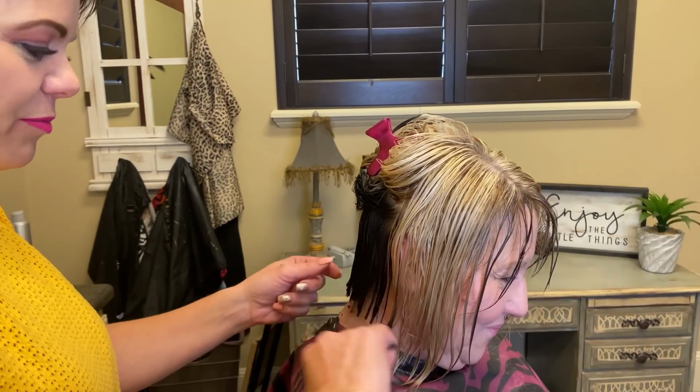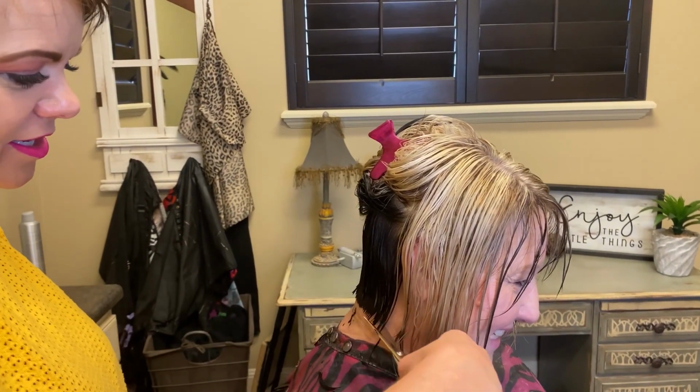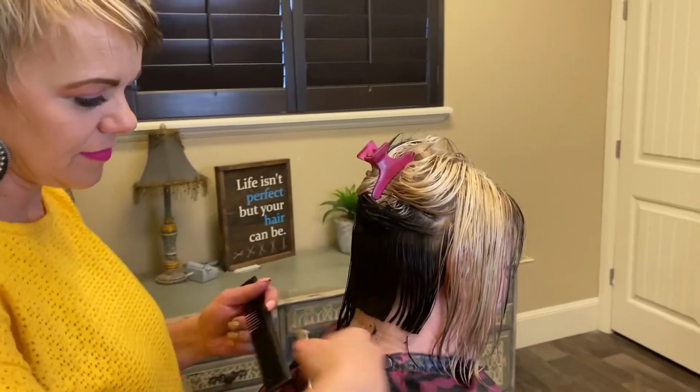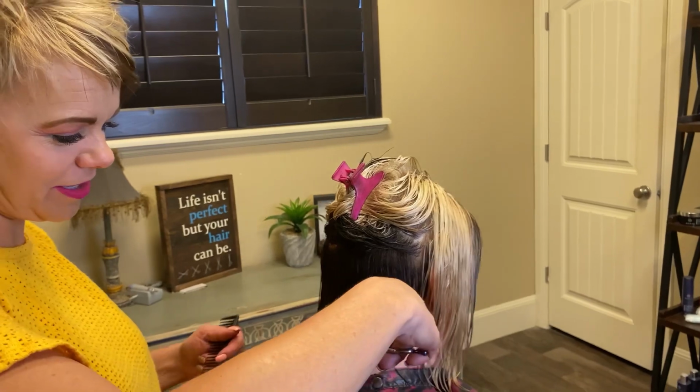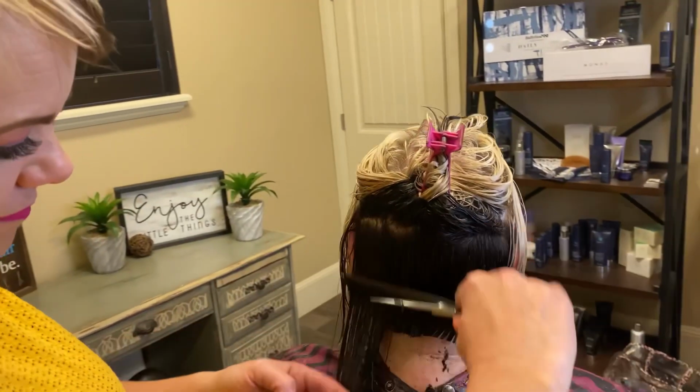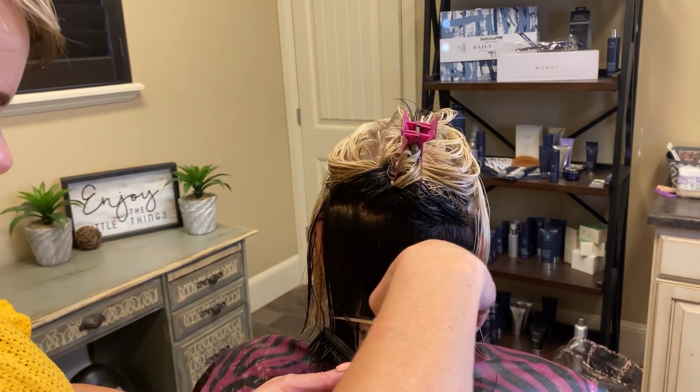And her daughter came with her and her cute grandson. Yes. Anyway, it's been really fun. It's a long drive, but it's worth it. See, isn't that sweet, you guys? Oh, makes my day.